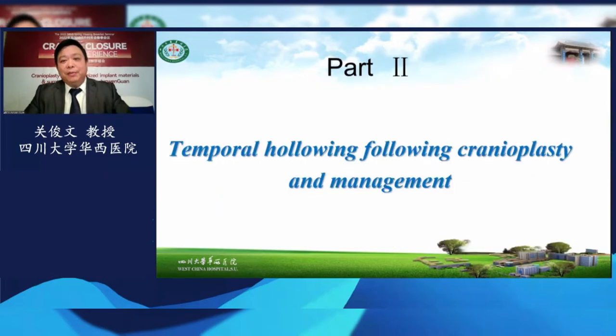Although PEEK materials can solve some problems, there will still be problems in the craniofacial defects on special locations. The most common problem is the defect involving the temporal skull. So in part two, I want to talk about the temporal hollowing following the cranioplasty and its management.